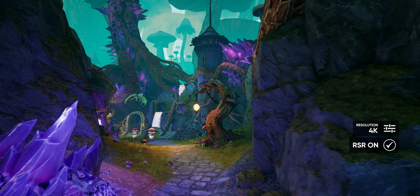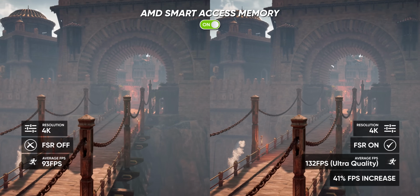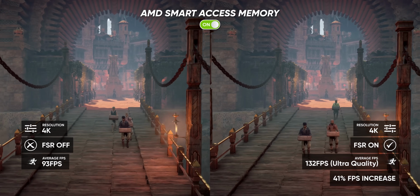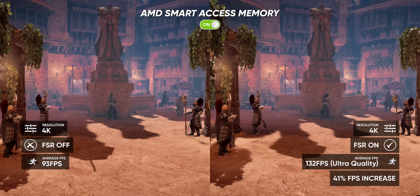And while if you're really looking for it, you might be able to find some shimmering in the distance, you'd have to be playing one hell of an unimmersive game for you to be distracted enough by it to notice anything going wrong. My main takeaways, though, are that you should absolutely enable Smart Access Memory, and if you're gaming at 1440p or 4K, at least give FSR a try.